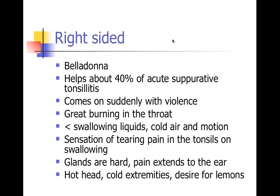But I know that, this was a couple of months ago. I saw somebody with a severe, rapid onset of pink eye, violently red, a lot of burning in the eye, pus. And I was thinking of belladonna, and then the person told me, Dr. Conrad, it's kind of strange, but I've been craving lemons. And I had a big smile because that kind of confirmed the remedy.